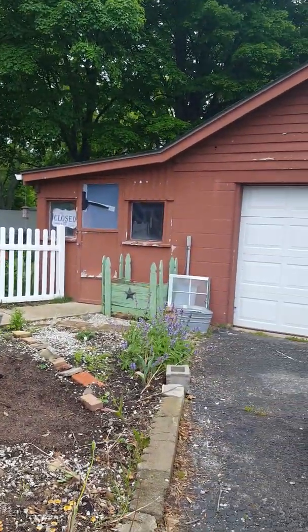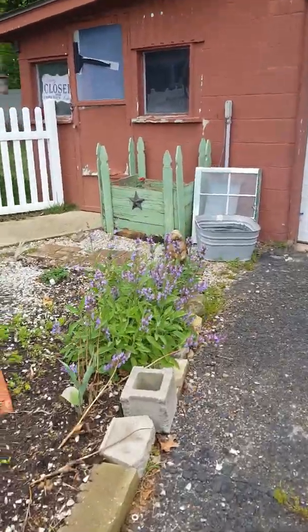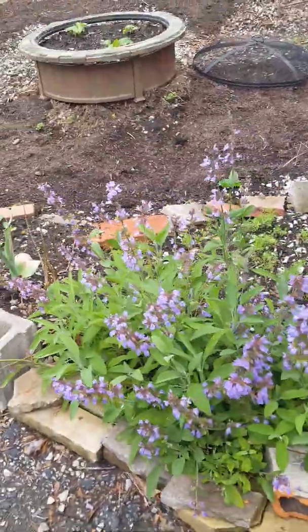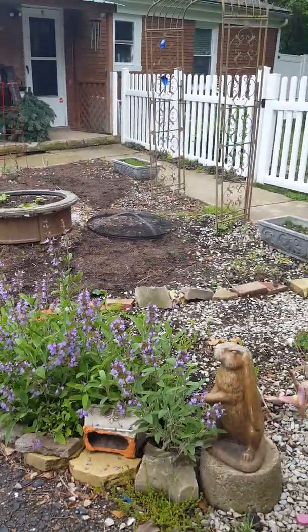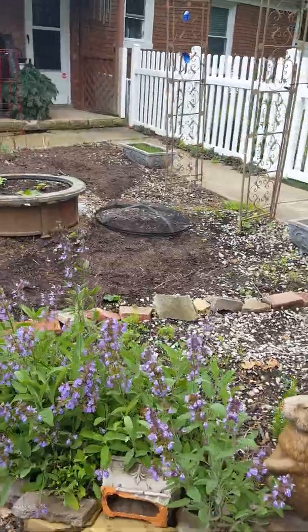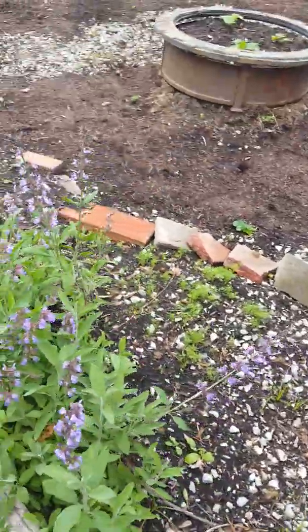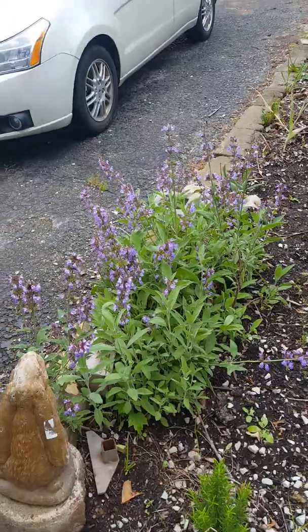Potager garden. Sage is slowing down on the blooms. I'm thinking if I cut it back, maybe you guys can tell me. If I cut it back, will it bloom again? This has been blooming for a month. So, yes, it's an herb, but I would recommend putting it in your flower garden.